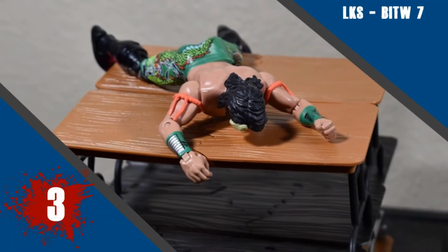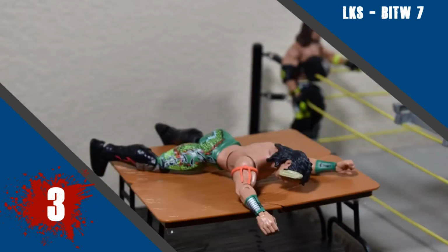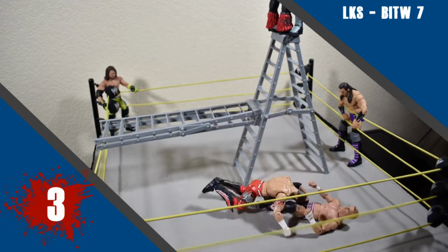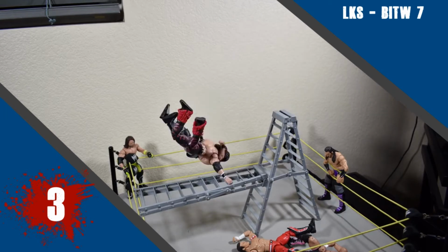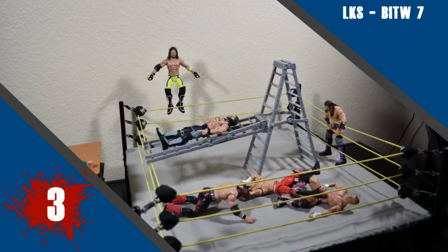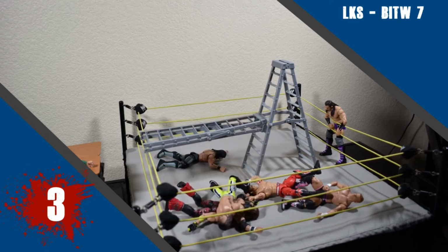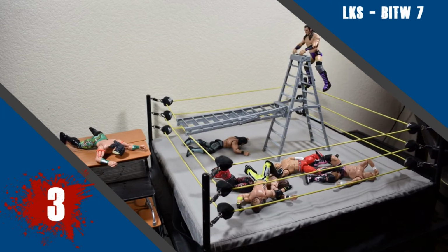Number 3 this week we have LKS with his Best in the World 7. These are getting crazier each time. The animation was smooth throughout and it was very rarely stiff. Some spots were a bit too exaggerated for my tastes, such as the 450 and then he bounced straight into another 450. And I think Neville moved across the ladders way too fast after he did his leapfrog. But other than that, the movements were good, reactions were solid, and the weapon control was top notch as always.